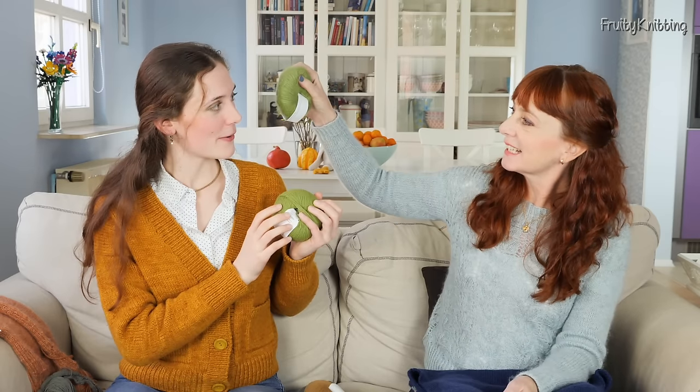This is going exactly with your eyeshadow. I adore this colour as well. It's fantastic. Yeah, I'm a little bit worried you're going to want to snatch this jumper from me.